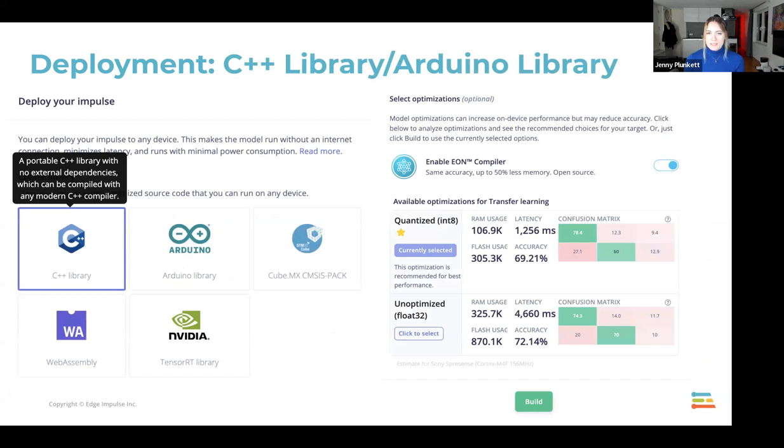Again, here's your C++ library and Arduino library, and an example of the optimizations that we have from the EON compiler, which is essentially reducing the amount of memory used from the Edge Impulse SDK that you download to anything from 25 to 55% of what you would get if you compiled the same exact model using the TensorFlow Lite Micro compiler.